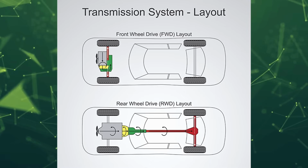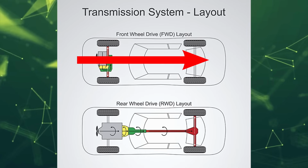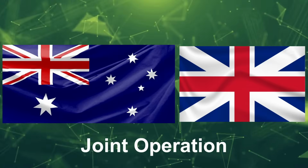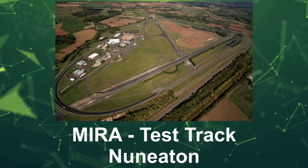Following this experiment, Leyland set out to create a rear-wheel drive car, which would be a significant departure from their usual front-wheel drive models. The car was then developed in a joint operation between Australia and the UK, with an engineering prototype later spotted on the Myra test track at Nuneaton.